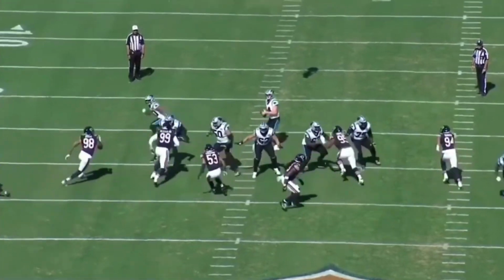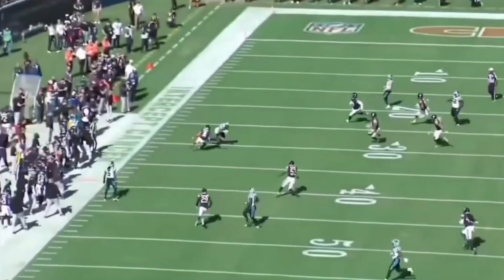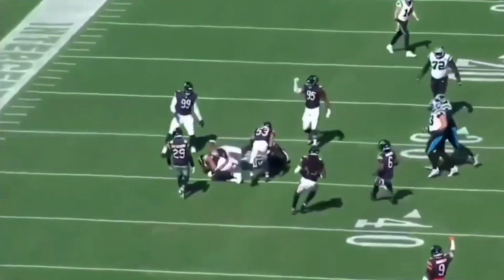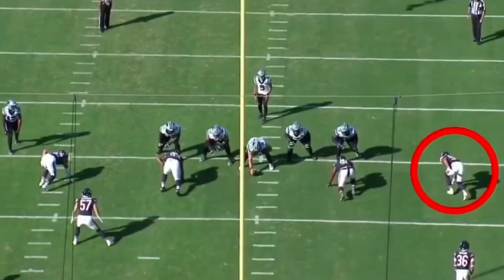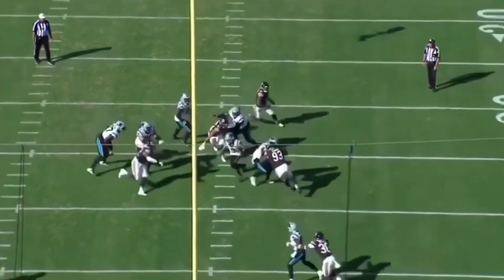These chase downs are what really made me love him, and I'm going to show some reps later on where he makes tackles on them. And he just does this every single play. This next rep here, he's going to go for another long arm. This time it's a little different, and he ends up getting his first NFL sack right here.